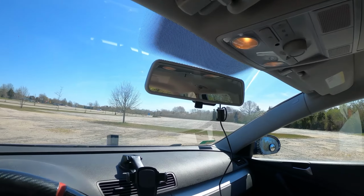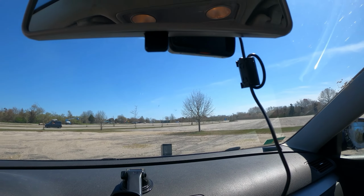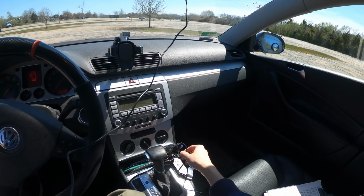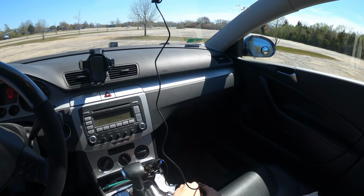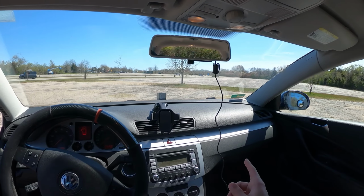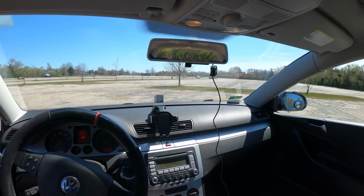And now behind the rear view mirror, I have successfully mounted the dash cam. It is a very long wire, and I luckily don't need to run it very far, so I can just put it down in here, and I can do some wire management at a later time. But the wire will not typically just hang right here, so don't worry about that part.